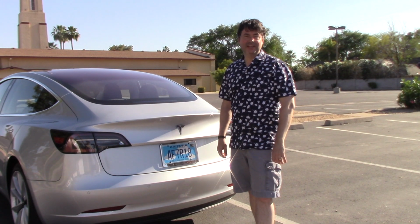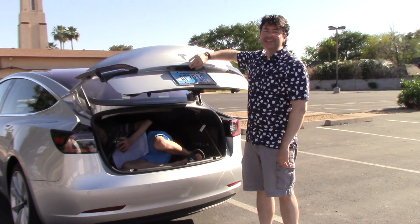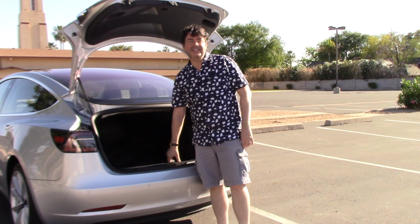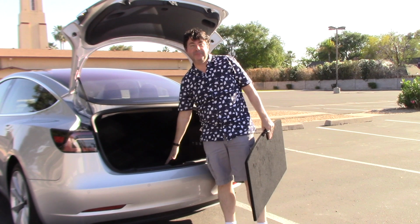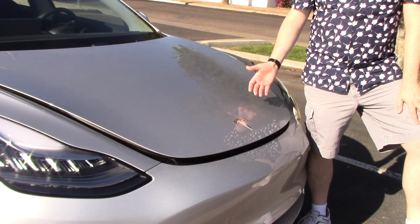People ask if there's a lot of storage room, and yes, Model 3 has a very large trunk. Plenty of room to store things. Also, since there's no gas tank, there's an extra storage space down where a gas tank would be, so there's a ton of room. There's also another trunk in the front because there's no engine.